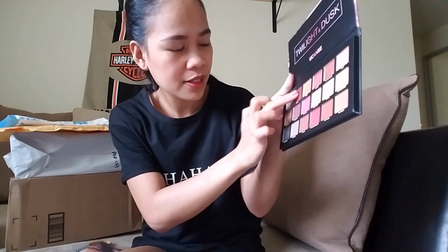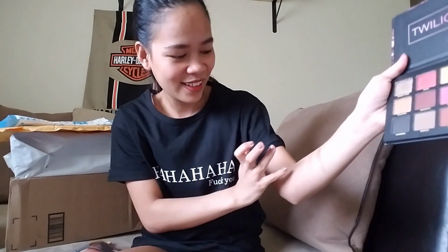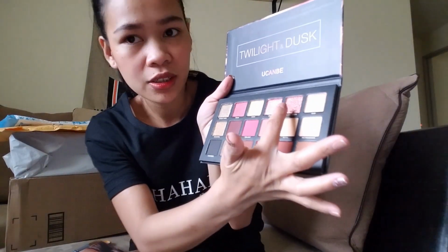This is the mask. It's not really pigmented, guys. It's a cheap eyeshadow, so what are we gonna expect? Blood moon. I like the blood. This one is the blood moon.